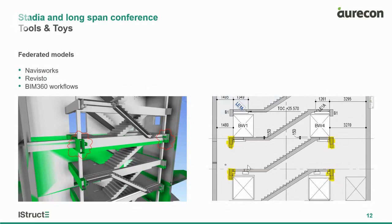Federated models and clash detection is another example where tools can be used to refine and coordinate designs when they're used wisely. Having workflows that enable architects and engineers to regularly share and update models seems great in principle until the architect shifts the wall and takes one of our columns with it and doesn't let us know. So with those workflows, you definitely need to agree the protocols and not just allow willy-nilly changes, which some of our eager and enthusiastic designers might let slip through.